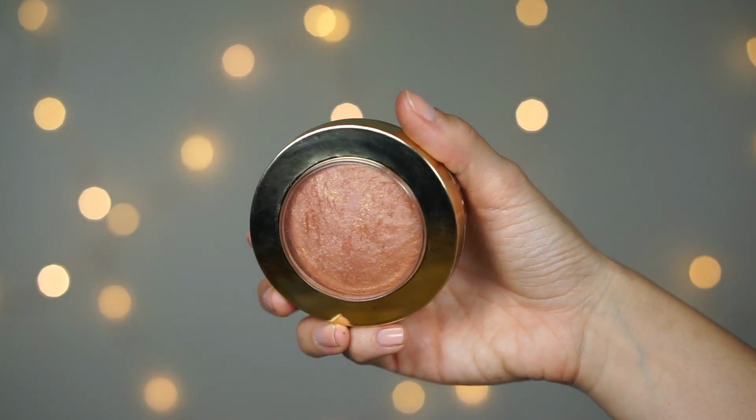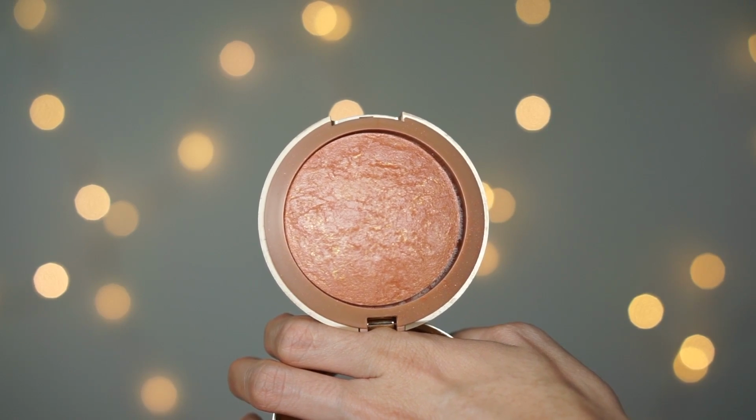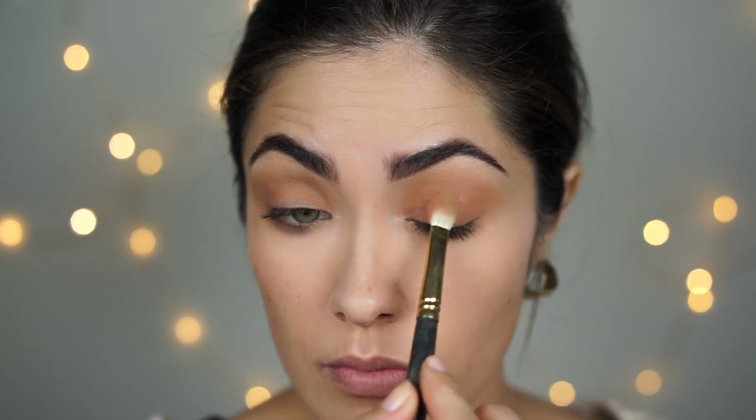For the shadow on the lid, I'm going to be using the Milani Baked Bronzer in the shade Glow, which I'm also going to be using as blush. But for the lid, I'm actually going to pick it up on the brush first and then spray it with Fix Plus to intensify the color.